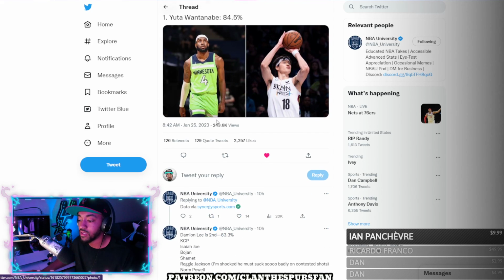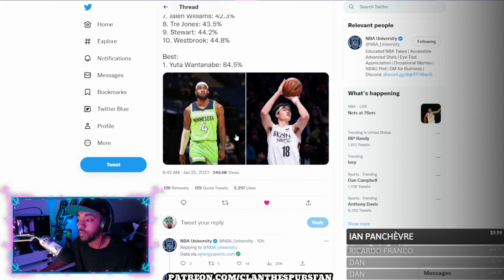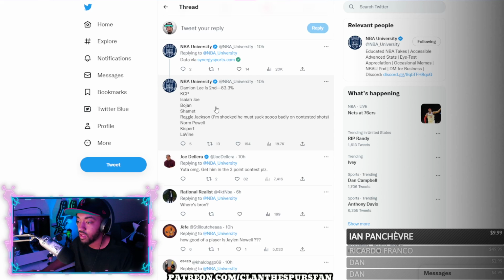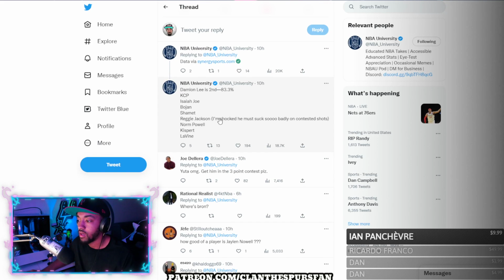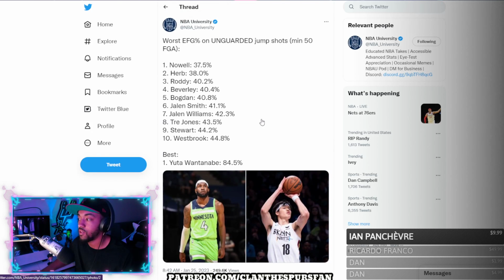But anyways, if you guys are curious about the other names on it, you can see here, number 1 is Watanabe. You can see number 2, Damian Lee. KCP is 3. Let's see, any that you guys care about. Reggie Jackson, that's funny. He said, I'm shocked, he must suck so badly on contested shots. Yeah, I don't know. But I just wanted to show you guys this, see how you felt about it.